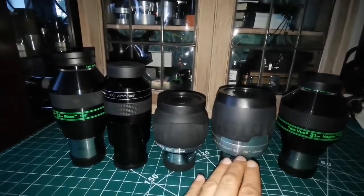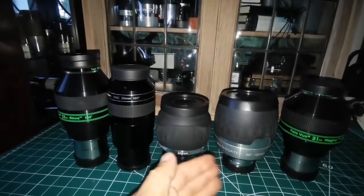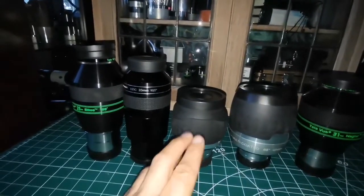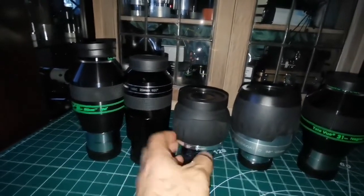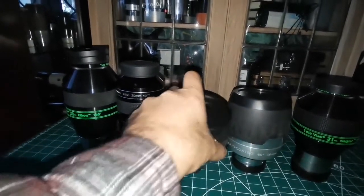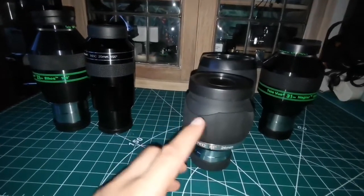Closely matching that was the Maxvision 68 degree 40mm eyepiece, which is equal to the Meade and Explore Scientific of the same specification. And then probably I should put this after that Nagler, so I put them close together here. This was really good also, surprisingly.